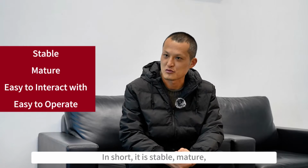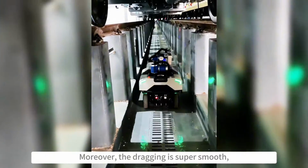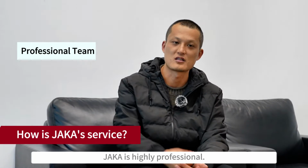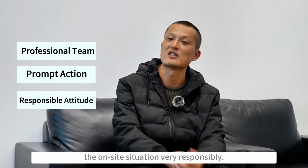In short, it is stable, mature, easy to interact with, and also easy for personnel to operate. Moreover, the dragging is super smooth, and it can be pulled into place easily with just a light tug. JAKA is highly professional. They respond quickly in order to solve problems, and they can also handle the on-site situation very responsibly.